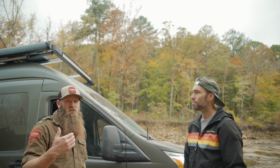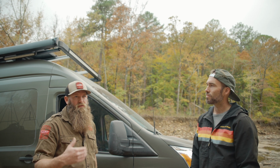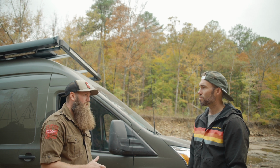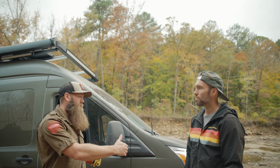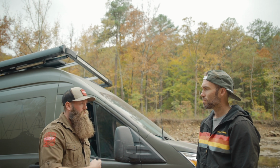Excellent. If you don't know what your tire pressures are, you can always check the door on the driver's side and it'll let you know what your tire pressures are. We're gonna go ahead and reduce the fronts down to about 25 and we'll reduce the rears down to about 35. That'll give us a significant amount of difference, which will increase the footprint of the tire, which will give us more traction. And then that'll be the next step to get us a little more opportunity to get out of here.